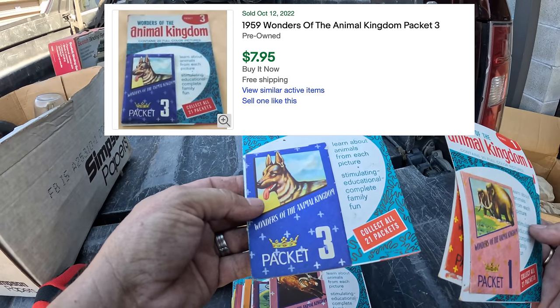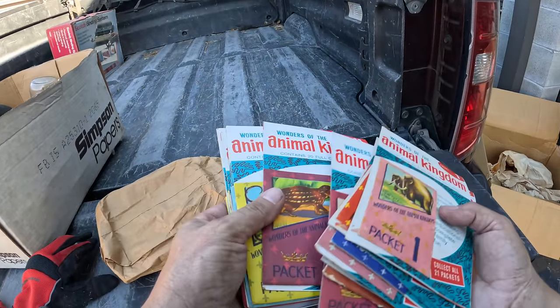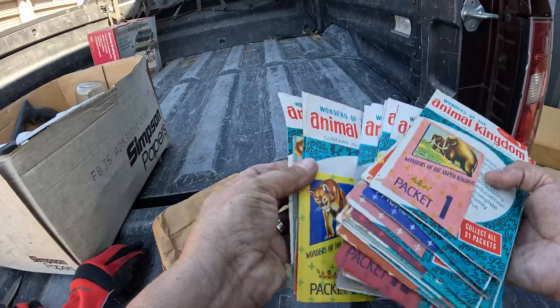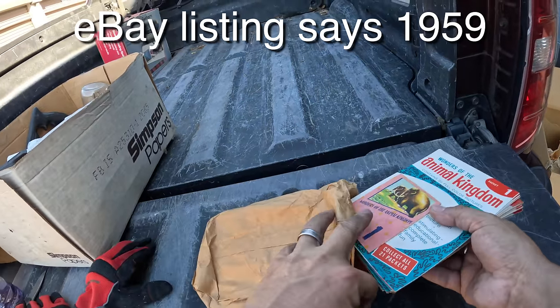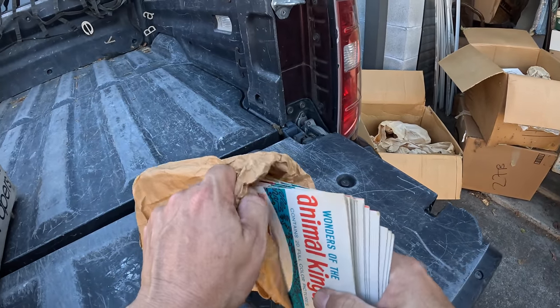Wonders of the Animal Kingdom. Collect all 21 packets. Look at that, guys. Brand new old stock. Whoa, this is interesting. It says it's printed in Mexico. Definitely this looks to be like 50s or 60s to me. Ooh, this is neat, guys. This is why we like these old lockers. They can have some really interesting stuff tucked away and forgotten about.